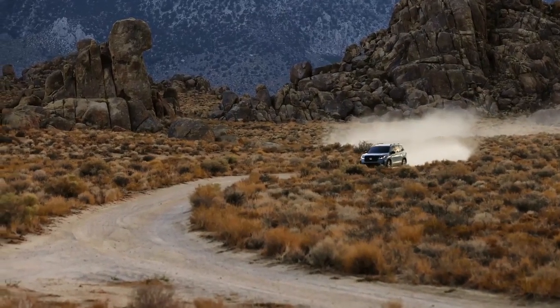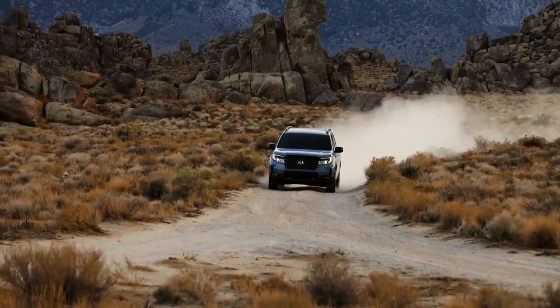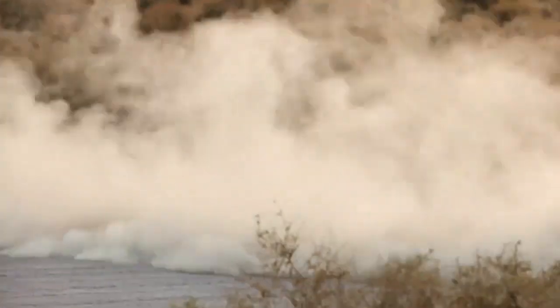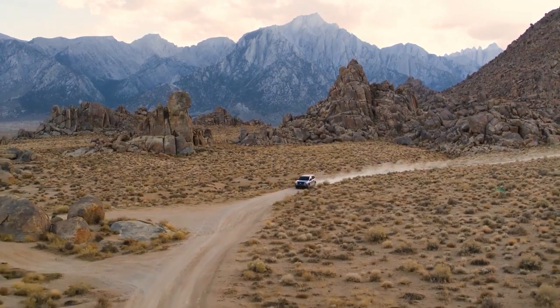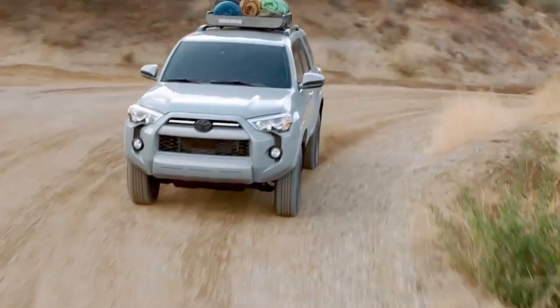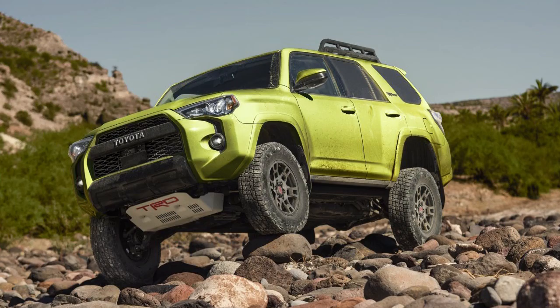Finally, let's compare ground clearance. The Passport has a ground clearance of 7.5 inches when equipped with front-wheel drive and 8.1 inches for all-wheel drive models. As expected, the 4Runner wins the category of ground clearance with 9 inches for two-wheel drive models and a generous 9.6 inches with four-wheel drive.